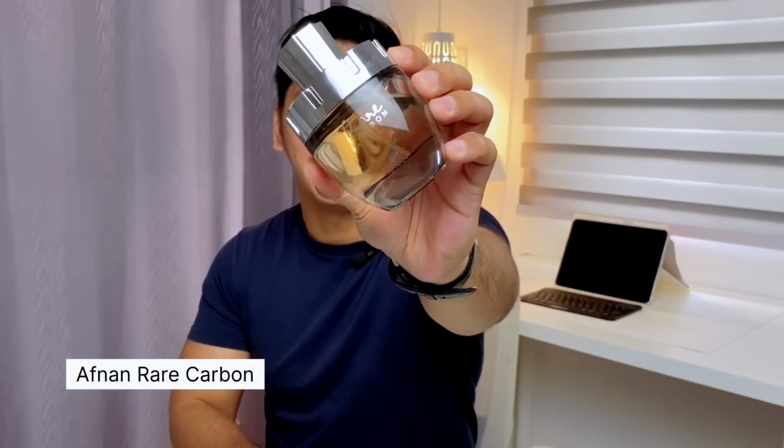And good thing meron tayo. So far, ito yung nakita kong pinakamaganda ang performance at pinakamalapit. No, actually, hindi pinakamalapit, pero pinakamagandang kopya. This is from Afnan. This is Rare Carbon.